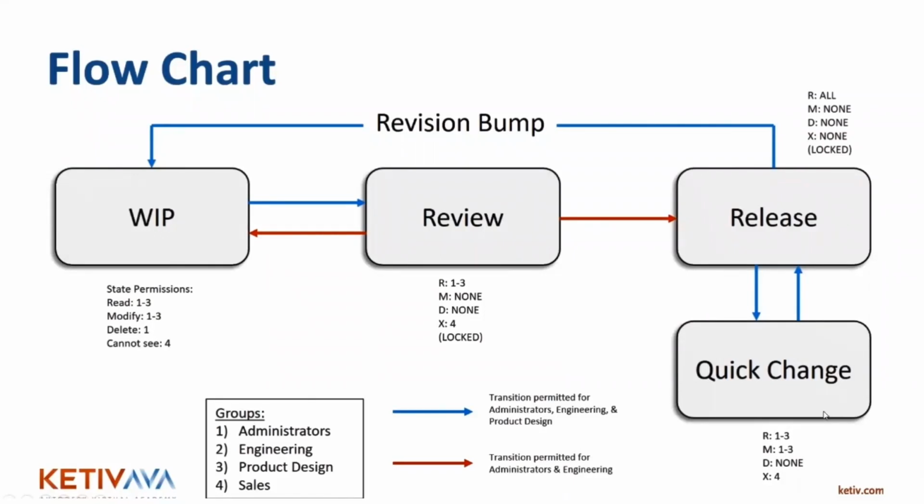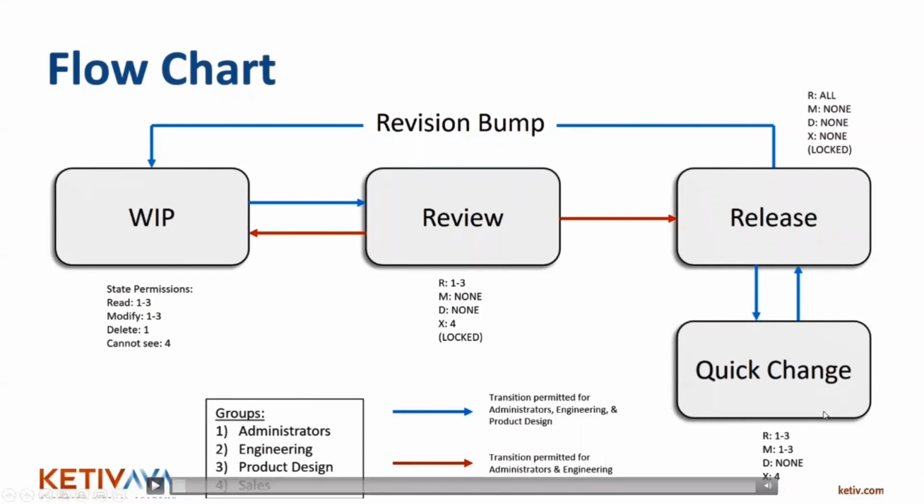Not everyone can go from release to work in progress, right? Because maybe you want to reserve that to people of authority somehow. And you want certain people to be able to reject files, so on and so forth. So that's what some of those arrows are for. And then if you see there's R, M, D, and X, and what that lets us know is, and we developed this for a lot of organizations, and I'd like to see other people do this as well. R stands for read, M modify, D delete, and then X I believe is cannot see. And so what that means is you're defining what groups or what people can see, modify, or delete the files at each of these states. And we'll show you how Vault kind of manages all of this. And as you can see, we got a couple of groups here.